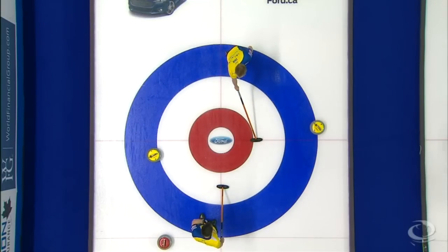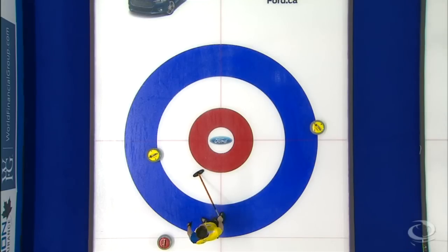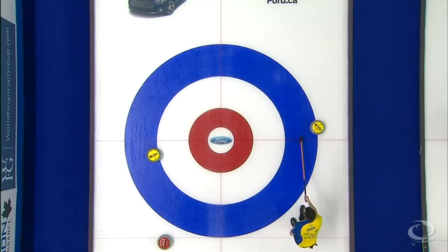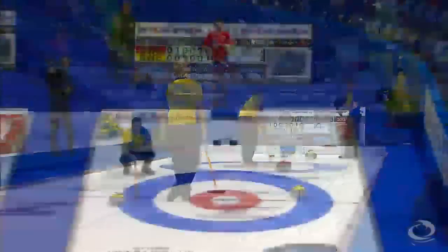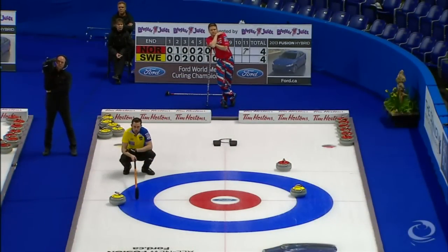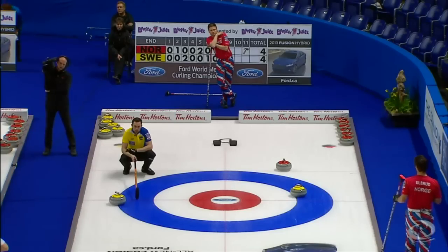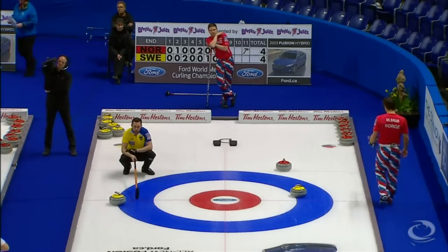And now Adin can put one in, put the pressure on. Yeah, he sure can. It's 9th end and line 3 now, making Norway either draw for 1 or a shot for 1, and really put the pressure on Norway here. Talking about putting it on the side of the forefoot.